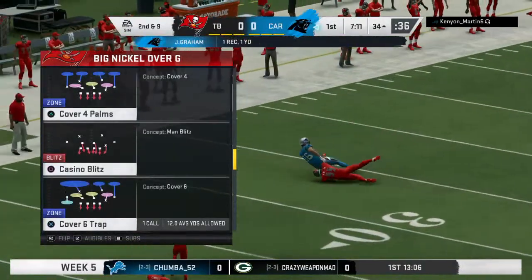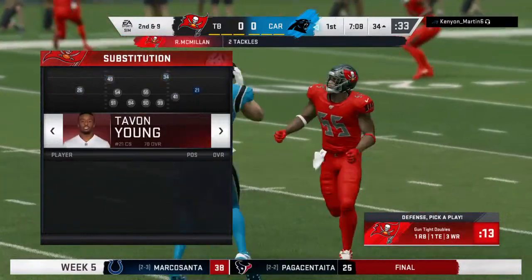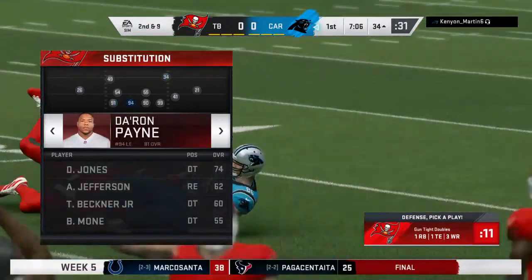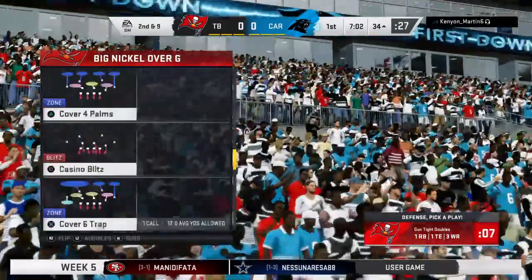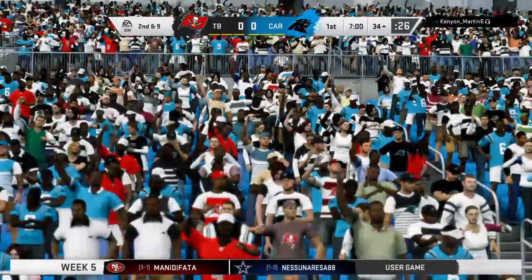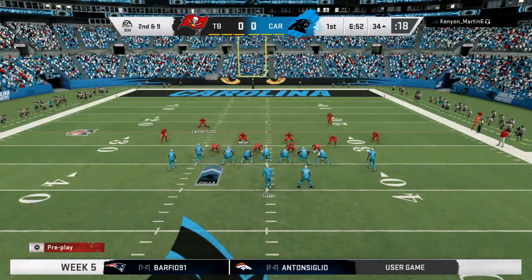And forget about the run to set up the pass. They're just coming out throwing. Forget trying to set anything up. They feel like they have the advantage. They feel like they have the matchups, and they're just attacking right now. Yep, going to the air on the opening drive. They only got a yard out of that last completion, and that makes this 2nd and 9.